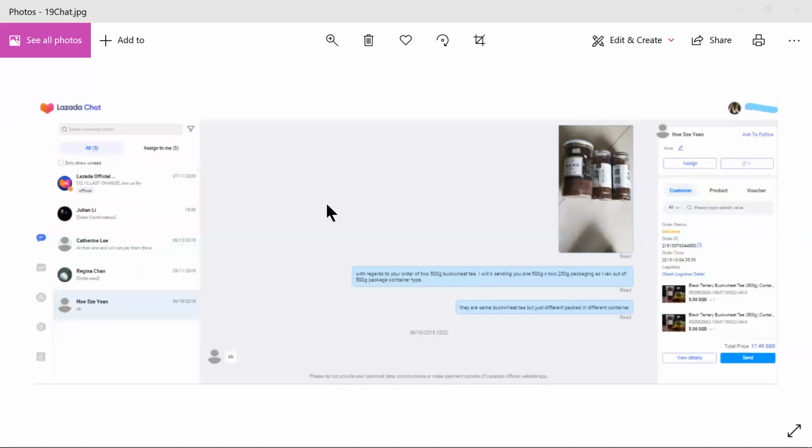Here is another chat on other items. This is actually selling buckwheat tea that comes with different containers, and there's some chatting over here. You can see between the customer and the merchant how the package can be arranged.